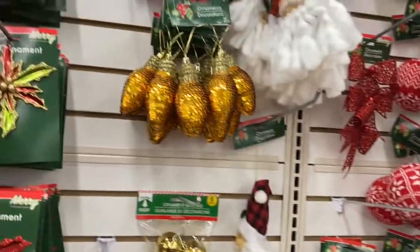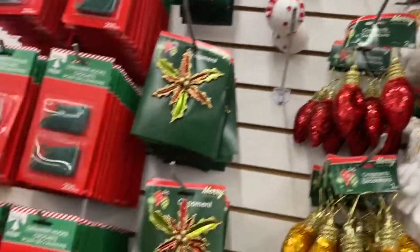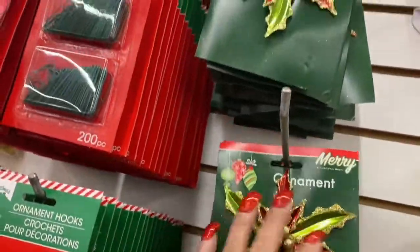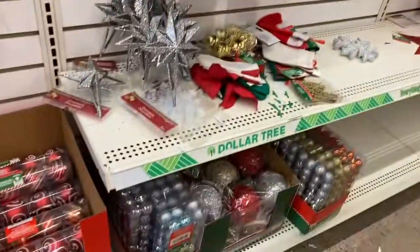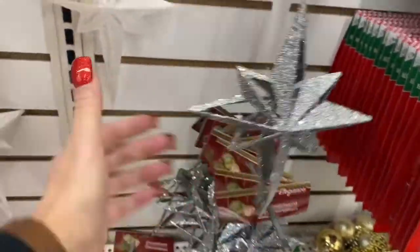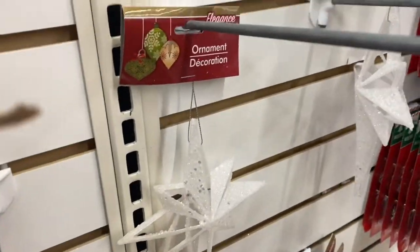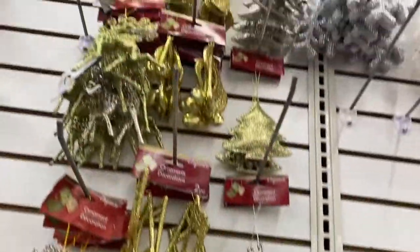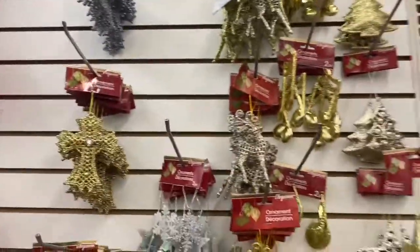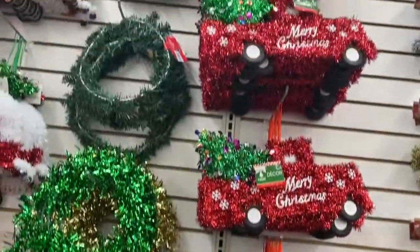Okay, so here we have the Santa. We have some more campers left and these bulbs. And then these are new. Well, these are new to this Dollar Tree. Then you have your hooks, some more of the ornaments along the bottom, and I'm absolutely loving these in the white. It's my favorite. Okay, then we have these ornaments left. They're still pretty stocked on everything. Thank goodness. Okay, so here we have the truck, and then we have some wreaths.